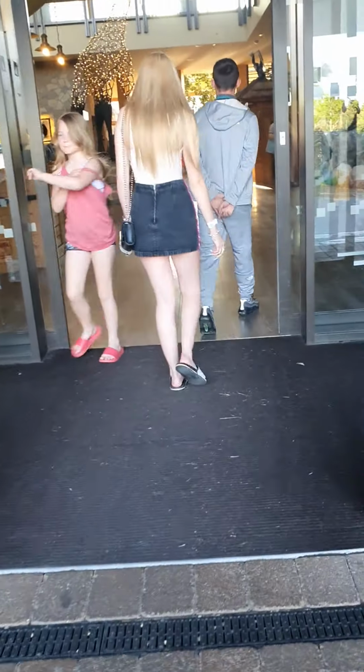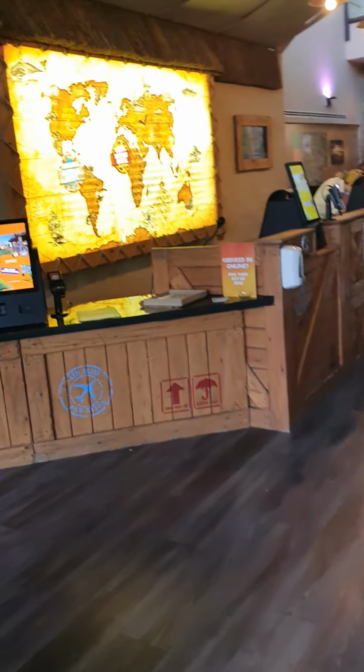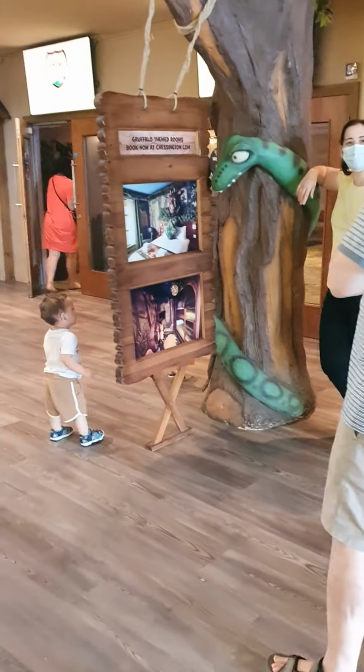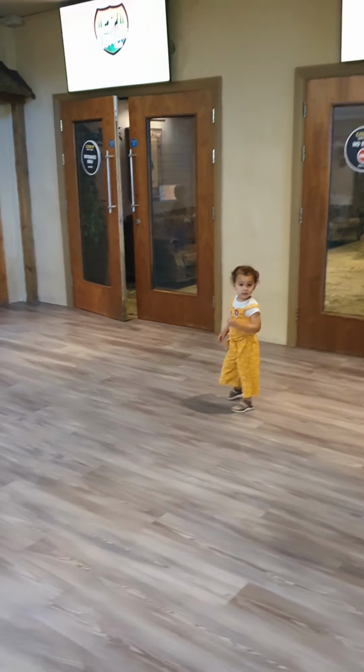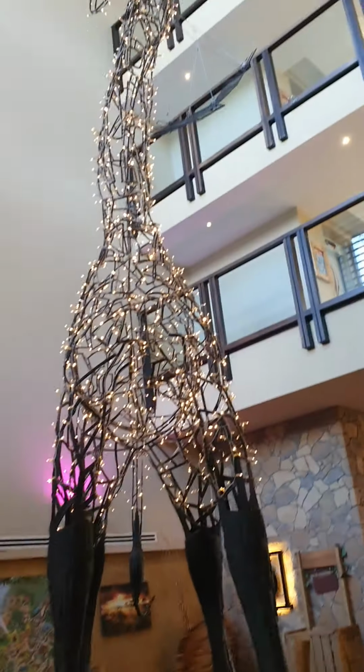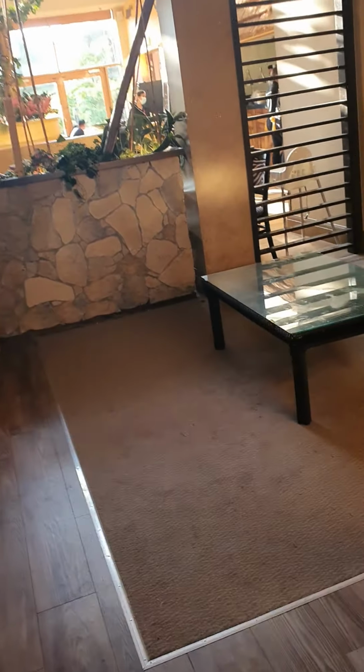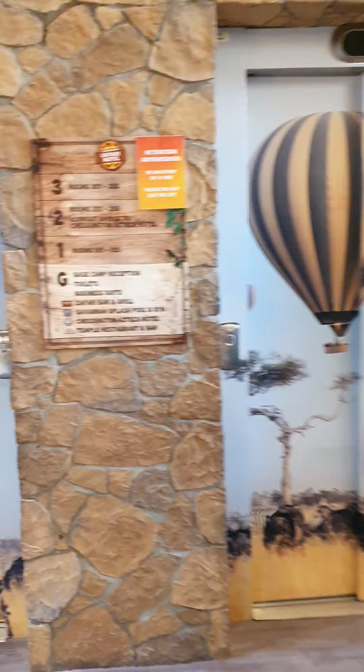Let's go and see a tour. This is the main entrance where you get checked in. Yeah, you get checked in here. Wait, go on. The Safari Hotel.